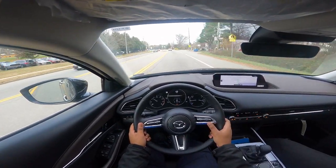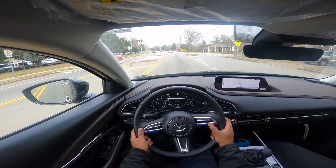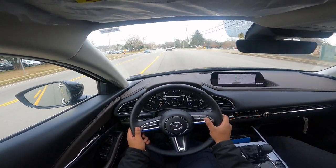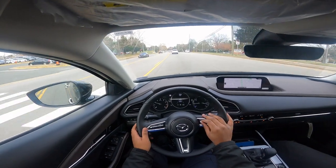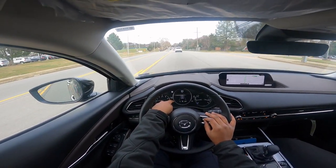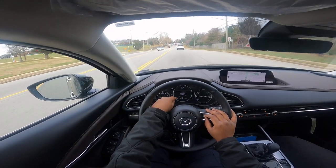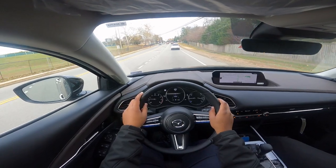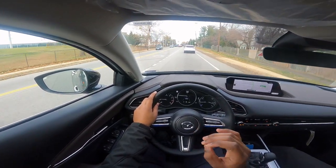And just like any other modern car, adaptive cruise control is very easy to use. Basically hit that and you set it. And of course you can change the following distances right there in the screen. So you got 4, you can go all the way down, 3, 2, and 1. You see adaptive cruise works no problem at all. Of course you have the lane keeping assist, which is good.